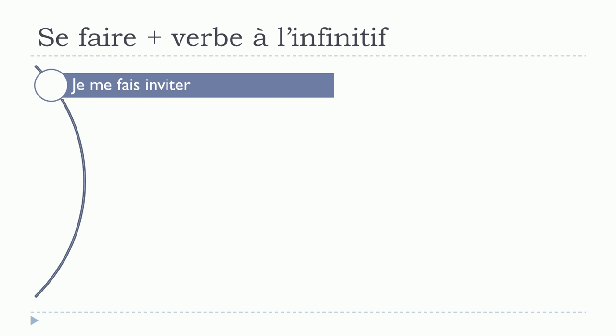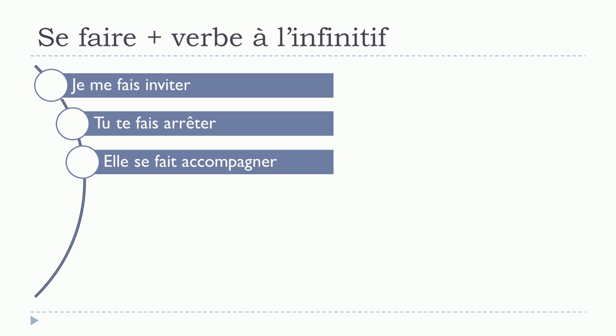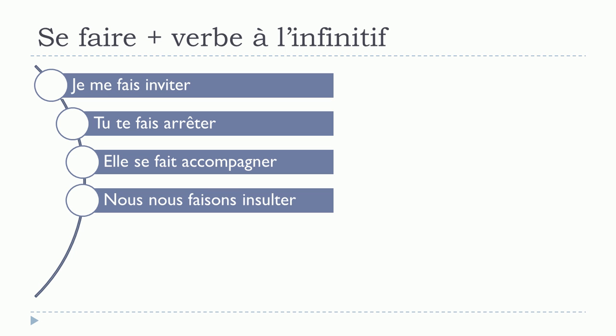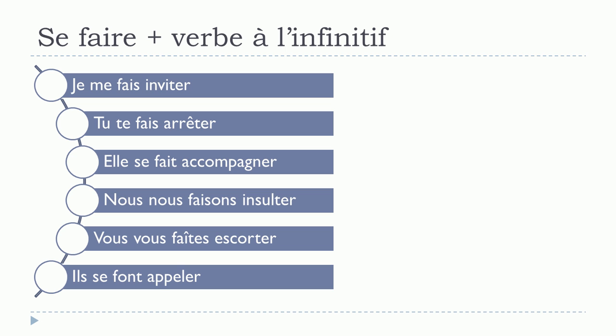So let's see now how it would work if you want to, well, conjugate that, sorry. Je me fais inviter, tu te fais arrêter, il, elle se fait accompagner, nous nous faisons insulter, vous vous faites escorter, ils se font appeler. Okay, so it would be the way to conjugate that. Okay, so me fais, te fais, se fait, nous faisons, vous faites, se font. Okay, and then after that, of course, you put the verb at the infinitive form.